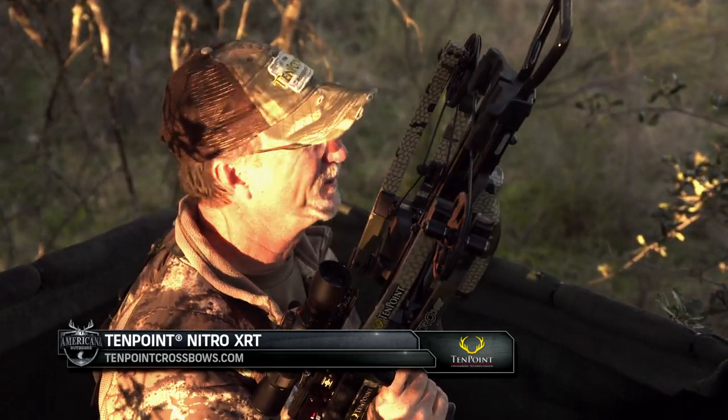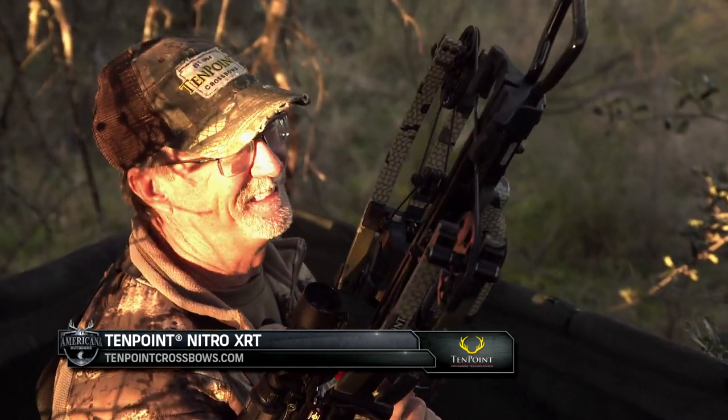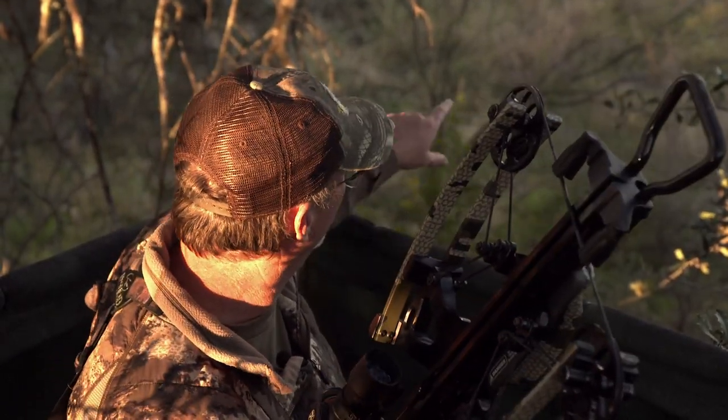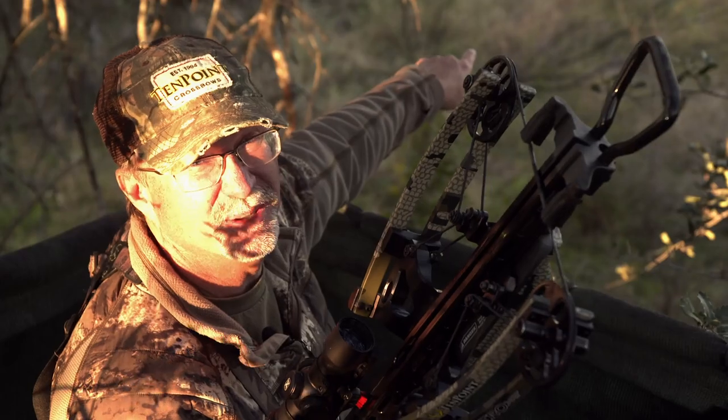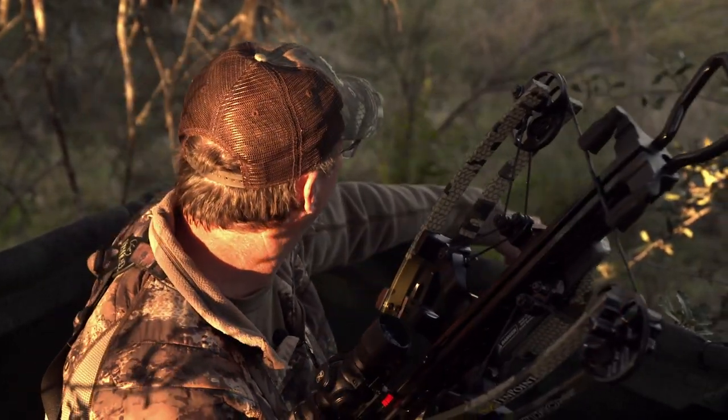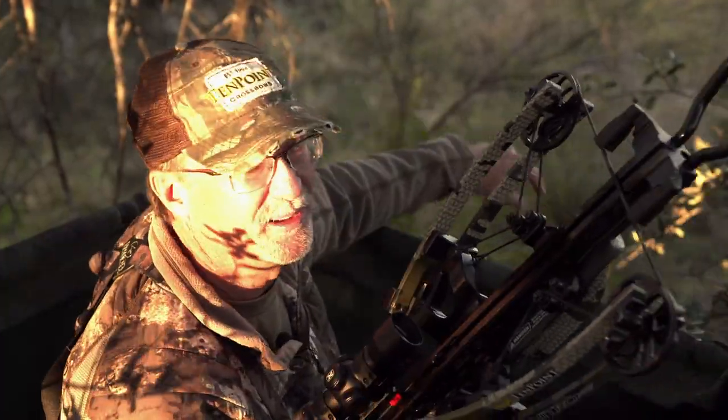We shot through water, we've compared it to all kinds of things. This 10-point XRT, boom, I mean, it went all the way through. I saw the bolt blast into the pond behind him. I mean, both shoulders are probably gutted. He's gotta be dead right over there. Wow.